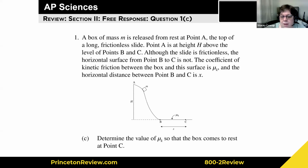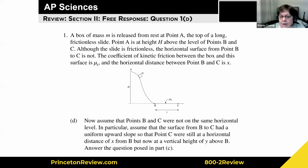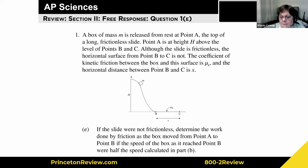What do I need to know? C then says, okay, how do I find the value of that coefficient when the box comes to rest? All right, what is that going to be? D says, assume points B and C are not on the same horizontal level. All right, so that B now has to go up to C. All right, and go back and answer the question posed in part C. So part D says, okay, we're going to change the problem and now re-answer question C with the new information.